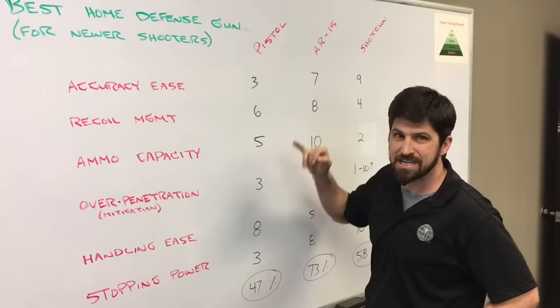AR is much easier. It barks really loud. Bang, bang, bang, bang, bang. But it really stays on target.